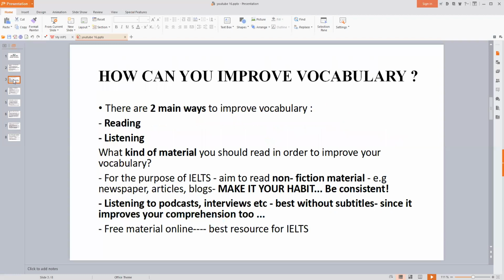Now let's move forward. Now, the first question, a very important question, or the main question is, how can you improve your vocabulary? Now, let me tell you guys, there are two main ways to improve your vocabulary, okay? And first is by reading. So as long as you're reading a lot of stuff, you can improve your vocabulary. And second is listening. So these are the two ways that can help you improve your vocabulary and therefore improve your mark in the IELTS exam.